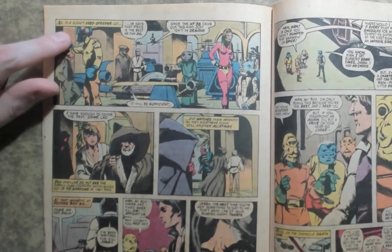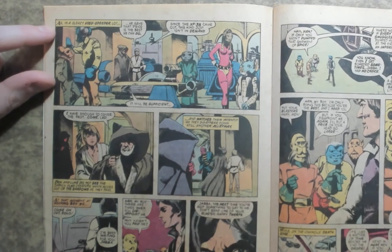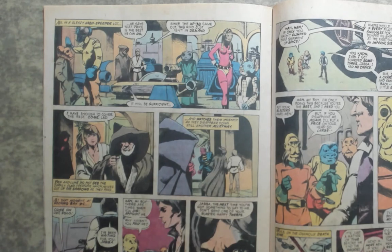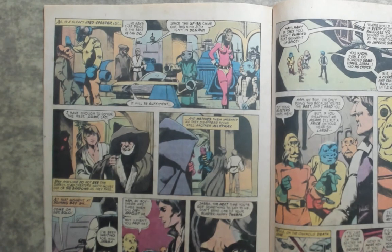As in a sleazy used speeder lot. A sleazy used speeder lot. That's an interesting term that I've never heard before outside of this. He says that price is the best he can do. Since the XP38 came out, this kind just isn't in demand.